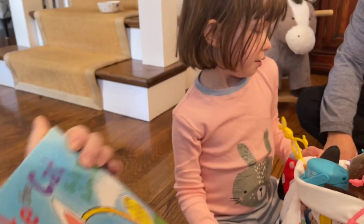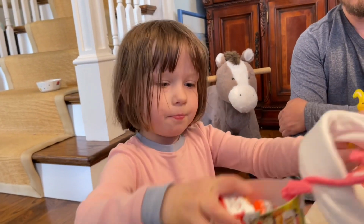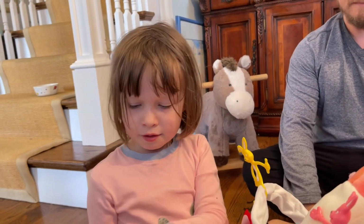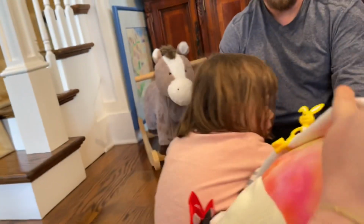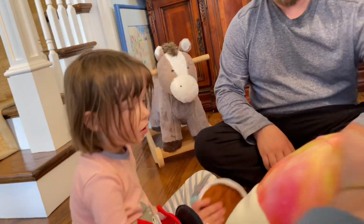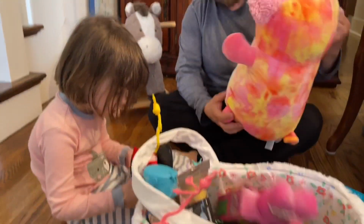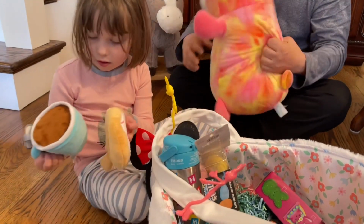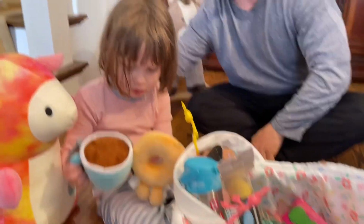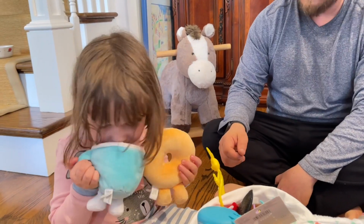Pete the cat. Chin. Papilla. Is that your chin? How do you say your chin in Spanish? She just said it. Papilla. Coffee. Should we take this big guy out? Oh, look at this big guy. He's so soft. She's trying to magnet them together. Oh, do they stick? Yeah, you have to take this plastic off.